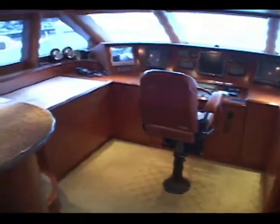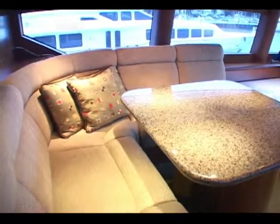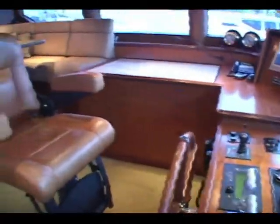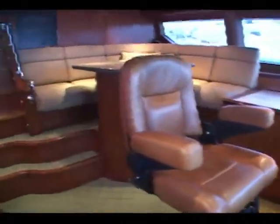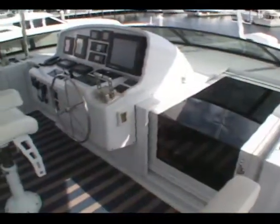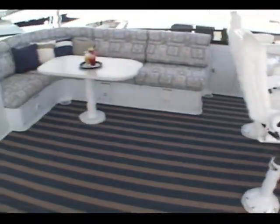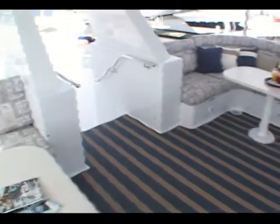Continuing our tour, we move up through the main deck and up to the pilot house. Guests can relax on the sofa and watch while their captain pilots the vessel through pristine waters. Up a few stairs, we find ourselves in the flybridge. Just after the helm station, there are 2 L-shaped sofas with tables. Here, guests can dine al fresco and enjoy the panoramic view.